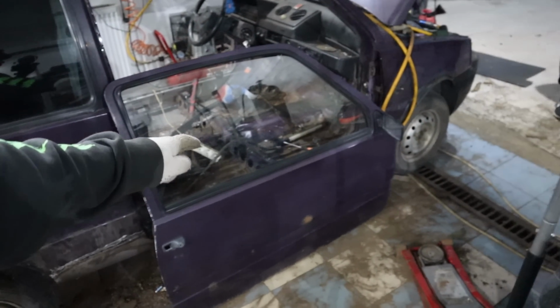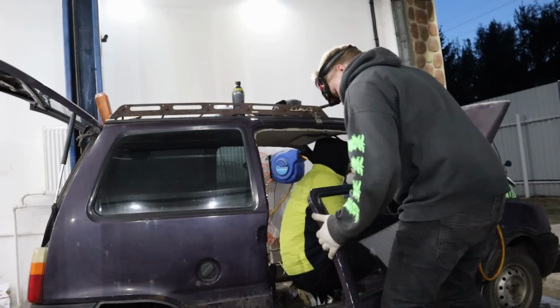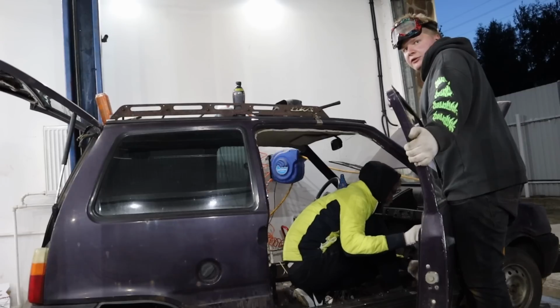Now it is time to try to put this door on and see what happens. Hopefully it closes, hopefully it fits. Not the lightest door in my life, if you ask me.